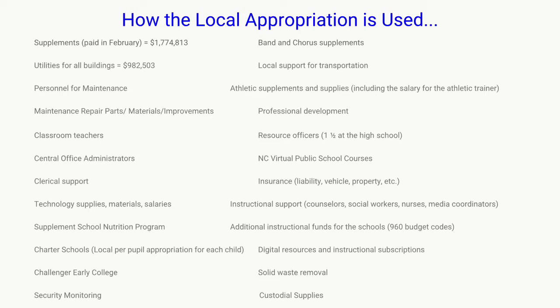Just a few of the other items paid for with this local funding include additional classroom teachers, athletic supplements for coaches, athletic supplies, professional training for staff, digital resources for our students, and resource officers and security monitoring. Again, those are just a few of the things we use the money for each year.